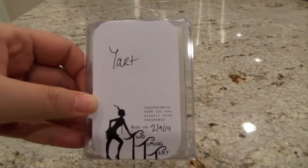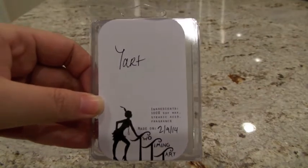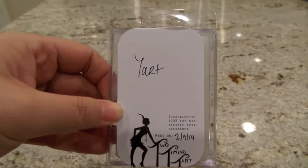This is not a new fragrance for 2014. It's like her signature fragrance, but I really love it. And I wanted to get it in the new wax formula. I can't believe it's really taken almost 2 years to create a signature scent for Two Timing Tart. But yes, it has, and it's a doozy.